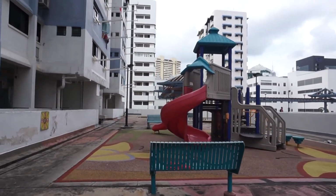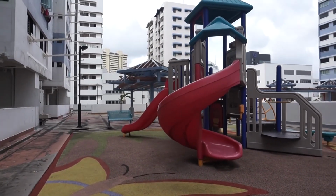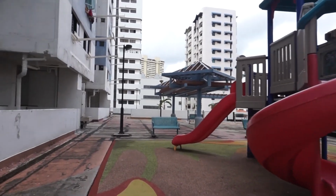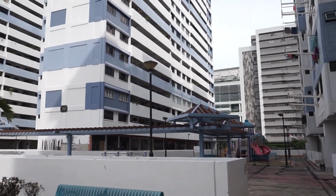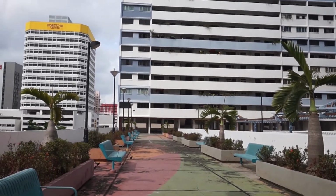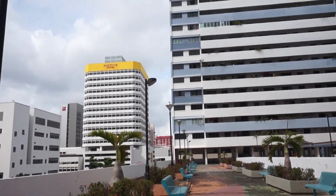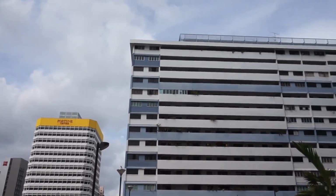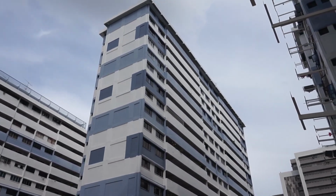But like I said, what I like about these types of places is, first of all, it's not very well known by people. Only people who live around this area will know about this place. So it's a unique find, where they actually create recreational places for the people around here to use. Look at all the blocks here.